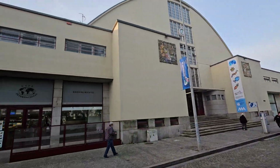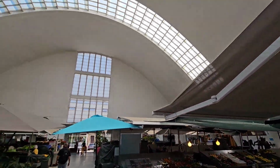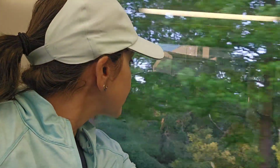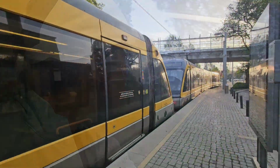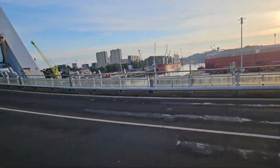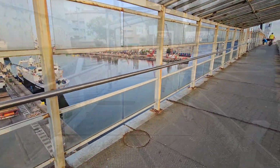And this is Matosinhos market. This is the train stop. I did the day before check out inside, but then the next day I took the train and that's where I stopped. So exactly where I stopped yesterday. Just go up the stairs and then cross the bridge.